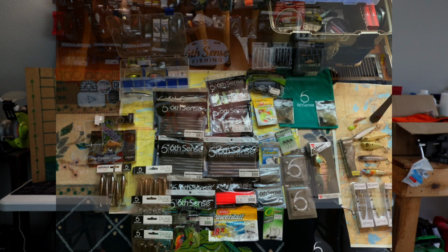Next submission is coming to us from Michael Pellegrini. He says, after just getting back into fishing this last spring, summer, I've outgrown the tackle box. So here's my tackle floor 2021. Let's check it out.